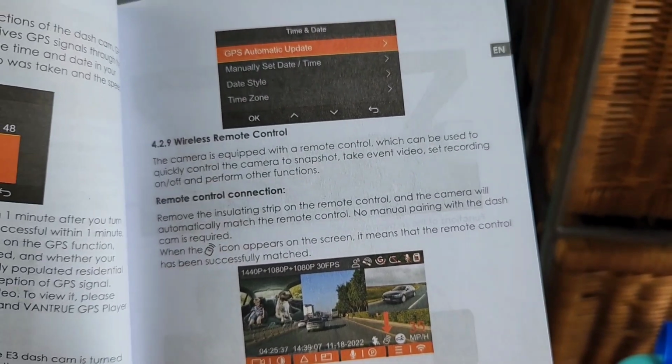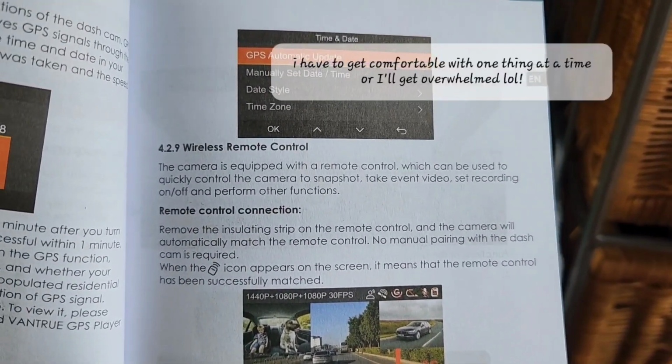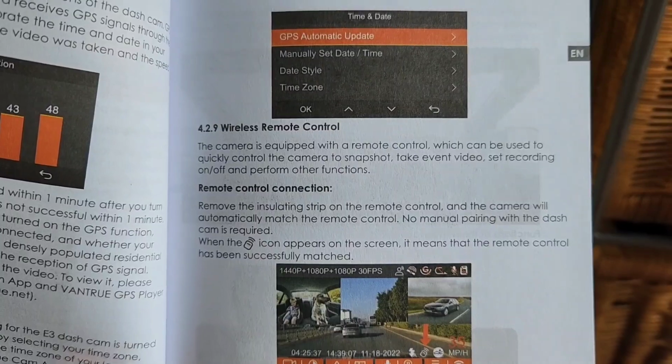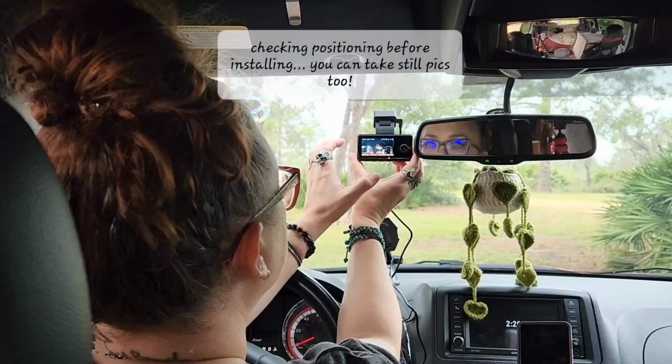The other feature that I'm going to hold off on doing for now until I'm familiar with the camera and how it works first is the wireless remote control, where I can do the voice activation. I'm going to hold off, like I said, until I know what the heck I'm doing, and then I'm going to update you guys on that feature.